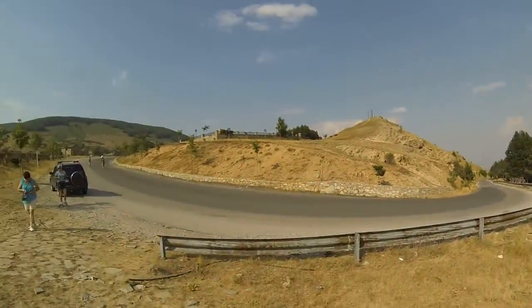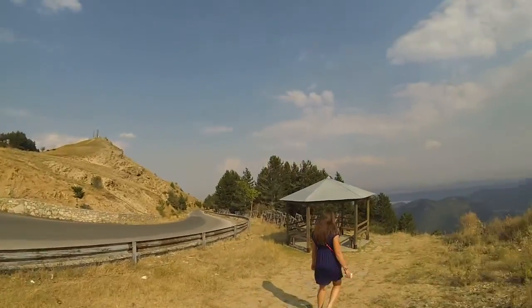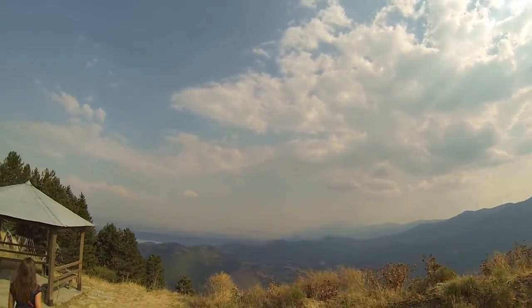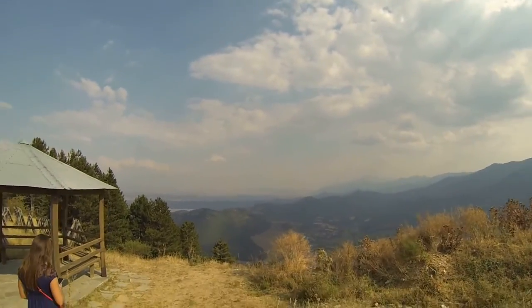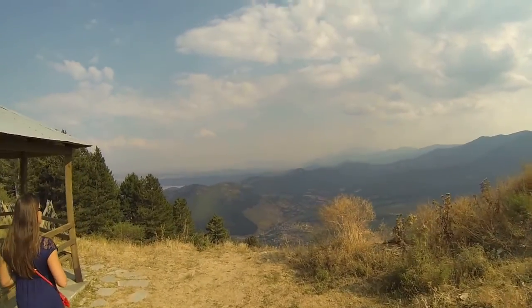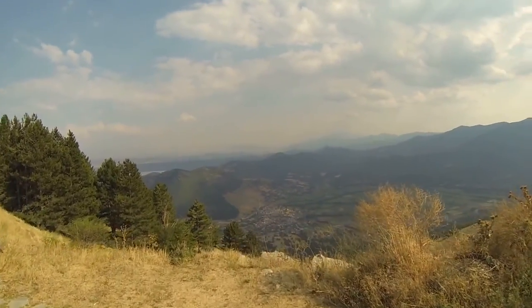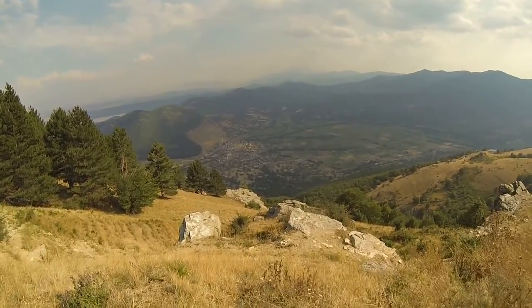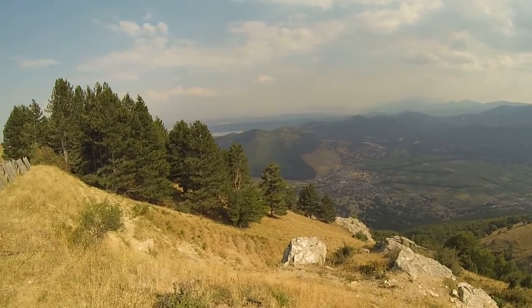Alright, from Nifail, we're coming to see the view. You can see Sklithro, our hometown village, right here. Oh boy. Gorgeous.